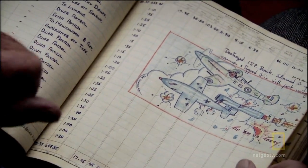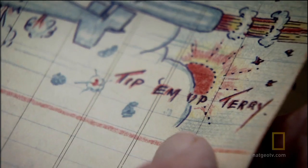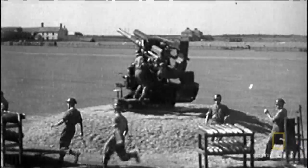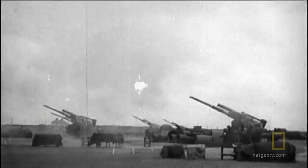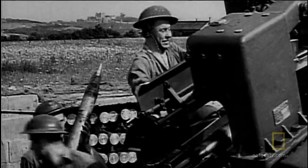The press loved the story. Terry Spencer was nicknamed Tip 'Em Up Terry, the man who had destroyed a V-1 with a flick of his wing. Dramatic films of the guns in action at the height of the terror, spectacular pictures. Within a few weeks, British defenses got the better of the V-1. There it is, the flying bomb. Over half the 8,000 bombs that reached Britain were brought down. The Germans eventually abandoned the weapon.